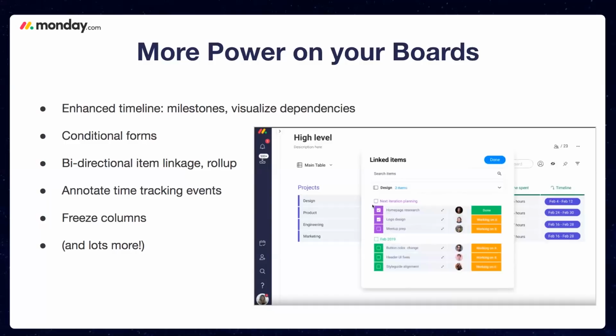Improvements to the time tracking column, like break down the time records and annotate them, add description to each one, freezing columns to allow you to keep the columns you're aiming for always visible when scrolling in the board. And we have a lot more things coming on together. So basically your boards are gonna be so much more powerful and better. You can build a lot more use cases on top of them.